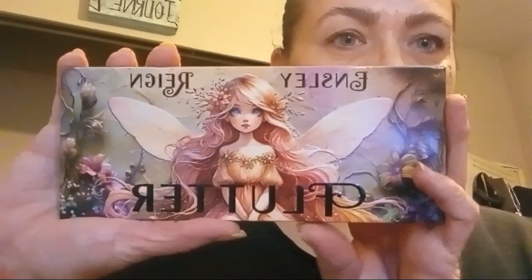But we are doing a look with the Flutter palette by Ensley Reign today. Here it is. Oh, first, one of the reasons why I want to do my makeup and then redo it, and I didn't want to have the rest of my face done, is because I want to play and try some different things today. So I don't know how I want my face base to be. And plus if I'm trying different things today, I might be trying different tips and tricks and things like that, especially for future videos for you guys.